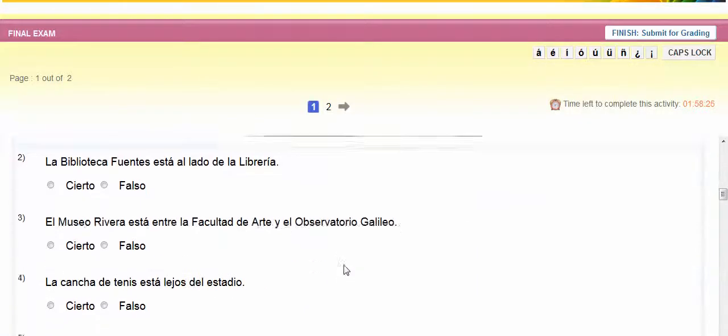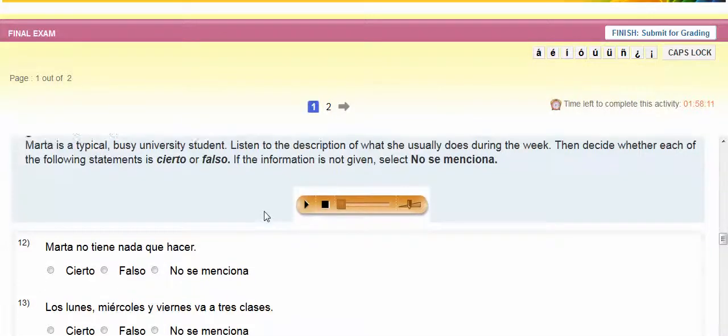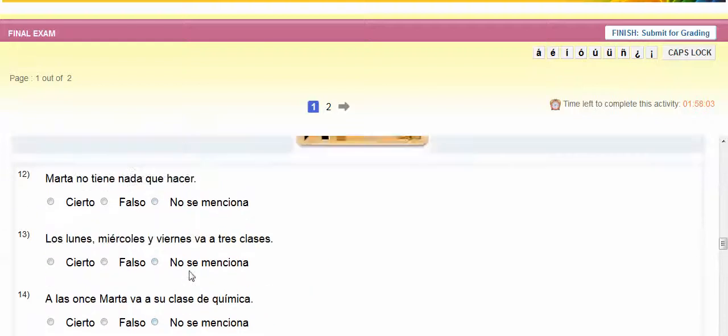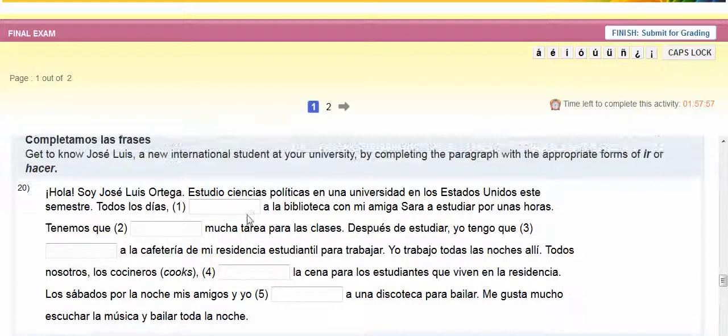Anyway, let's keep going. ¿Qué hace Marta? Marta is a typical busy university student. Listen to the description of what she usually does during the week. Then decide whether each of the following statements is cierto or falso. So you'll just press play and listen to it as many times as you need to in order to determine whether the statements below are true, false, or not mentioned. Okay, so no surprises so far.